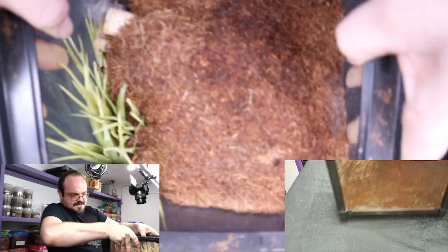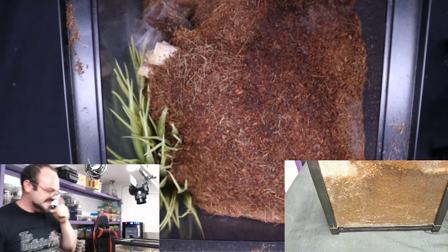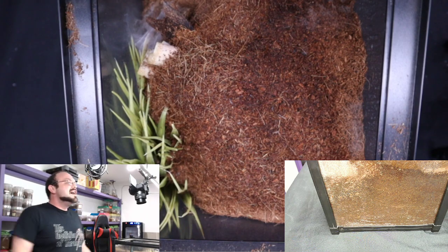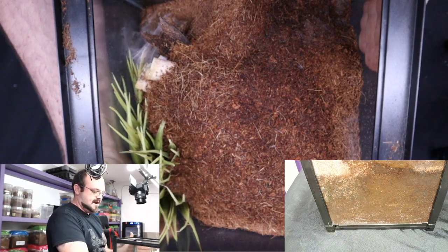Okay, here she is. Beautiful. She's still got her egg sac. I was a little nervous. Now, let's just get both the cameras set up, hey?